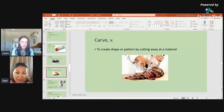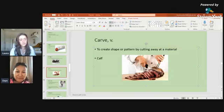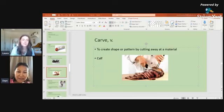Next one. Carve. Perfect. So this one might sometimes be easily confused with calf, which is a baby cow. Not to be confused, obviously, carve and calf. You wouldn't want to carve a calf. Your calf is also a section of your leg. So carve, the verb, and calf, the noun. Depending on how strongly you emphasize that V sound, it's carve or calf. Okay, calf. Thank you.